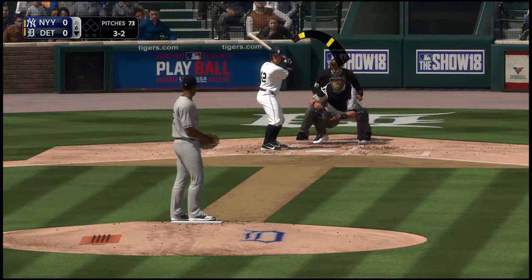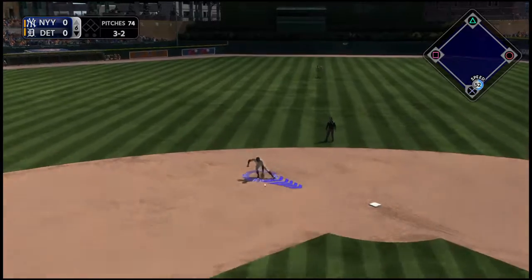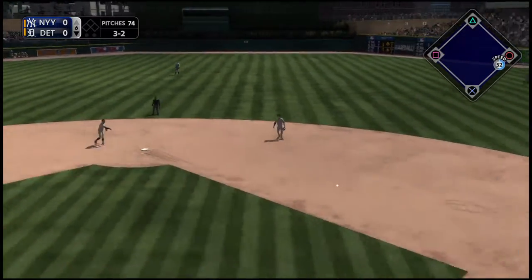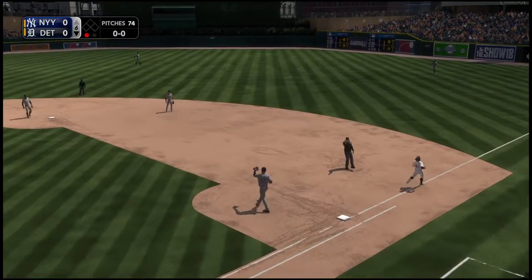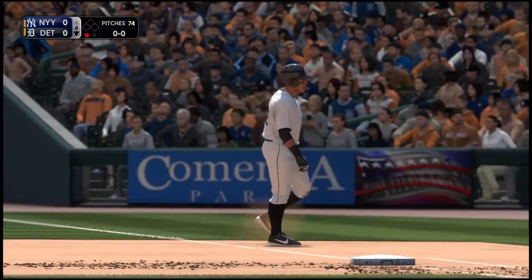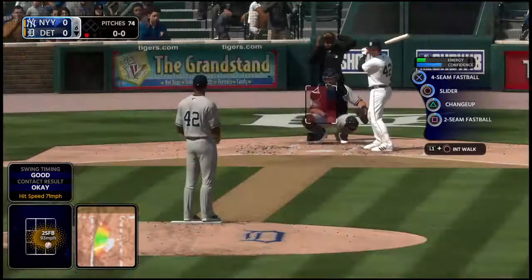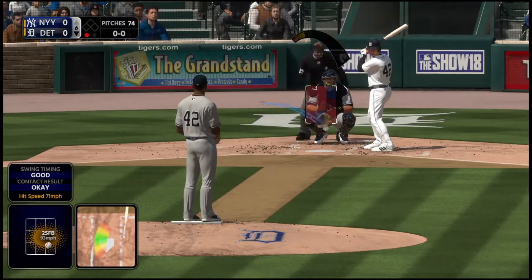The next 3-2. This one for the shortstop, Gregorius. Throw to first is in time for the first out. Now batting, the shortstop, Jose. So the lineup flips over and digging in, Jose Iglesias.